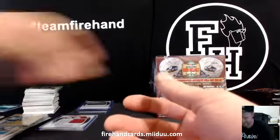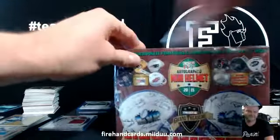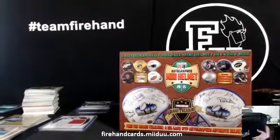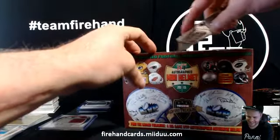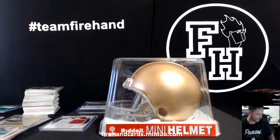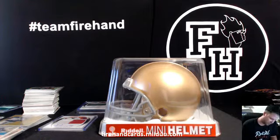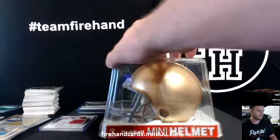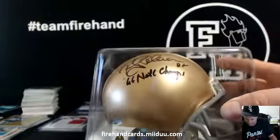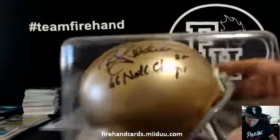All right. Finally, we got the helmet. Good luck. Notre Dame. Put your guesses in. Notre Dame helmet. National champion Rocky Blyer, 19, what is that, 66 national champs?